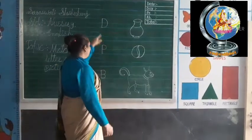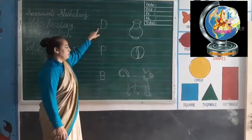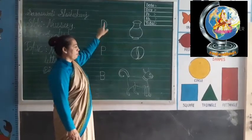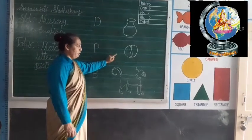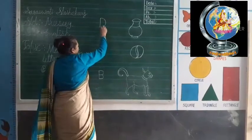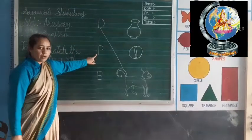Okay, which letter is this one? Do you know? Yes, very good. D for dog. Where is the dog picture? Come on. Show me the dog picture. Is this a dog? No. This one? No. This one? Yes, very good. D for dog.